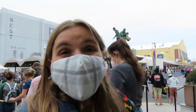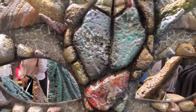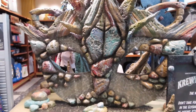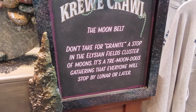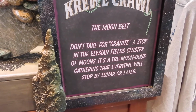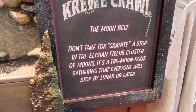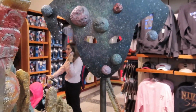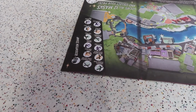Let's head on in to the Tonight Shop for our last stamp. Here is the last one. It's covered in stones, glitter, there's some diamonds in there. This one is rock-tastic. The moon belt. Don't take for granted a stop in the Elysian Fields cluster of moons. It's a tremendous gathering that everyone will stop by lunar or later. Ah, the puns. And then there is this one that is very much hidden by the larger one. And we have the stamp.